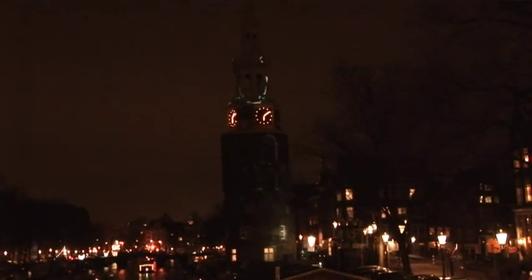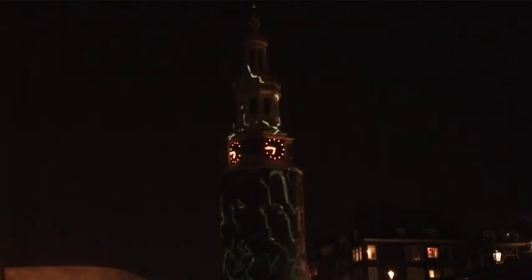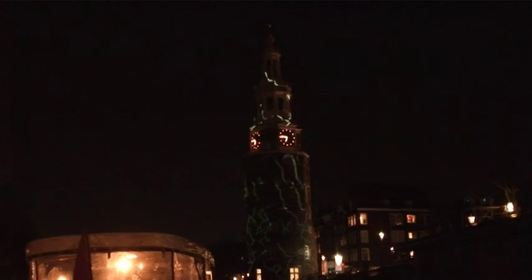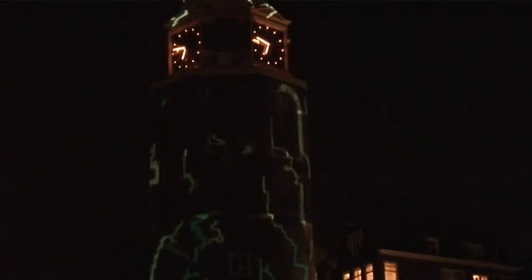As we come across the Montalbaanstoren, we see cracks appearing on the tower. The artist was inspired by the actual cracks in the tower. They represent the natural cracks in society and the rebirth of new ideas and opportunities.